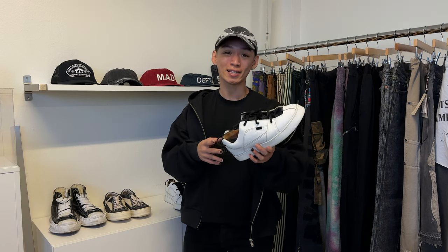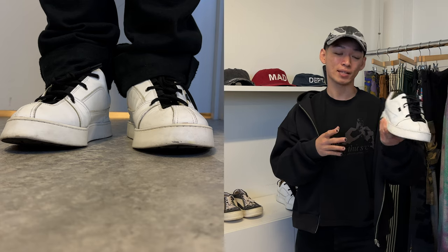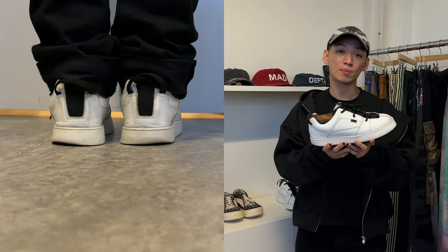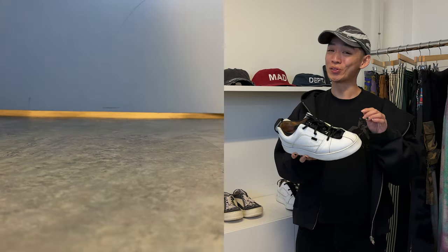Next up, we have, I call these a two-in-ones from Doublet, great brand from Japan. These shoes are very fun and I get asked a lot about them because, well, from the outside, they look similar in shape slash silhouette to the Alexander McQueen B-Ball Lows. But they're so much more special than that, in my opinion. Let me tell you why.